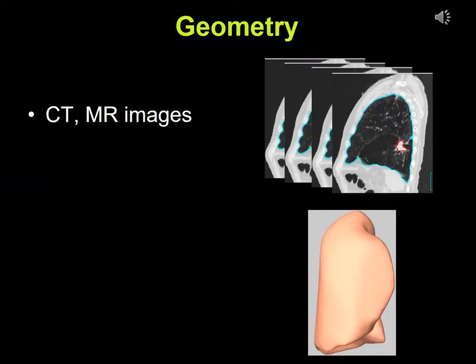Accurate geometry can be obtained using CT images, in this case for the lung case, and we create the finite element model basically by stitching the stack of 2D images that's been provided by the CT.